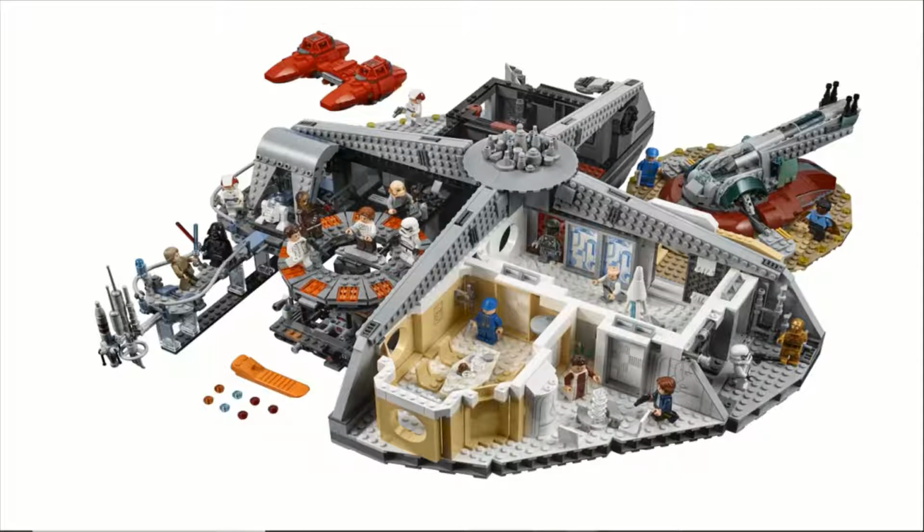But guys, that'll be it for the top 10 best LEGO Star Wars sets from this year and this series as a whole. Like I said, once 2019 is over, I will be doing another top 10 set list for that year. But that'll be pretty much it for this video.